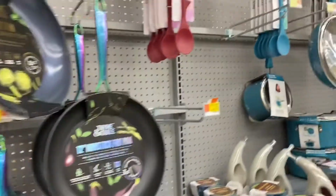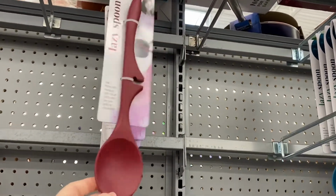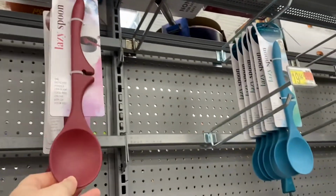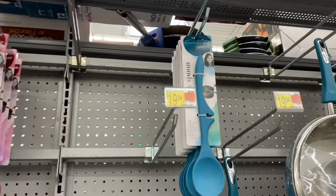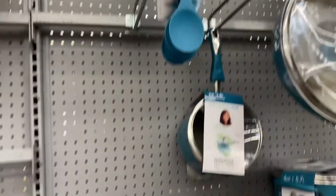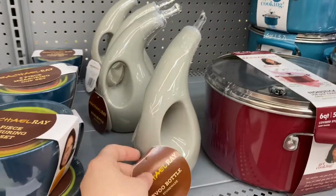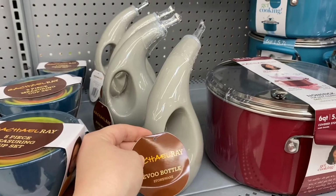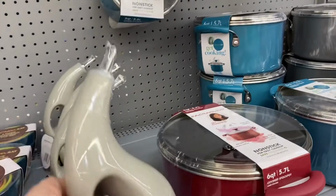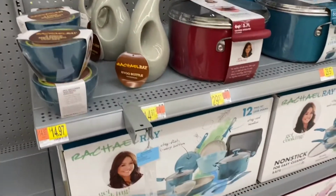And then also they have Rachael Ray stuff, which is really nice. I've always seen her use these spoons where she puts them on the side of the pot and I'm like, that is so cool. They only have two colors right now, and they're $8.97. And then they have these little EVOO bottles for your olive oil to put by your stove. If you've ever watched Rachael Ray, she has a certain way that she does things.